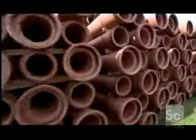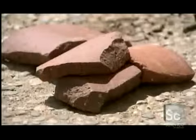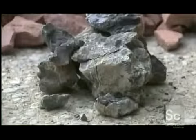These pipes can take a lot of stress. They bear the weight of soil and structures overhead, and they won't corrode. They start with scrap clay from manufacturing, raw clay, and shale.